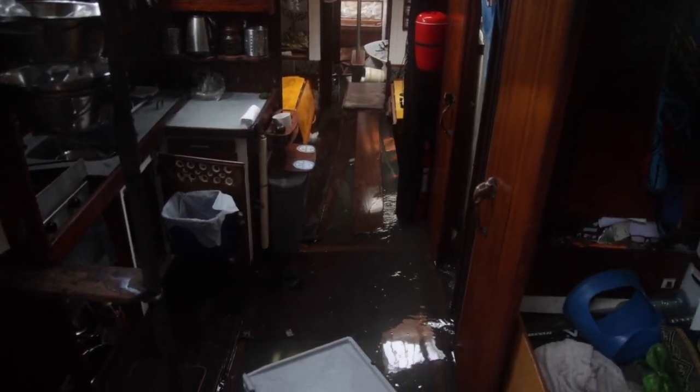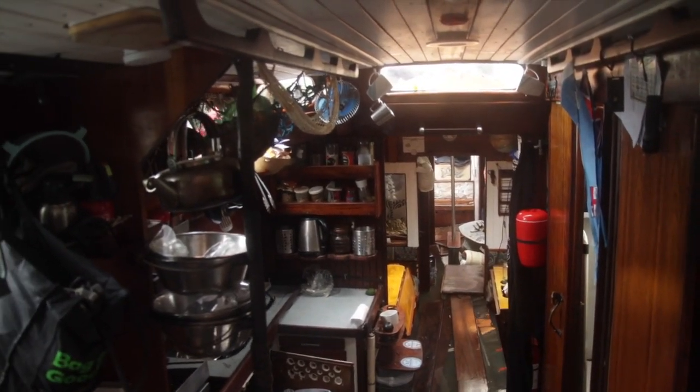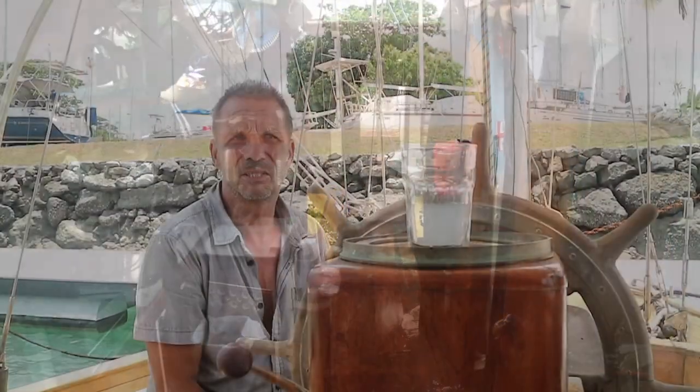The whole boat is slowly submerging. We're gonna do what we can to help our captain, but we're just lucky to be alive.